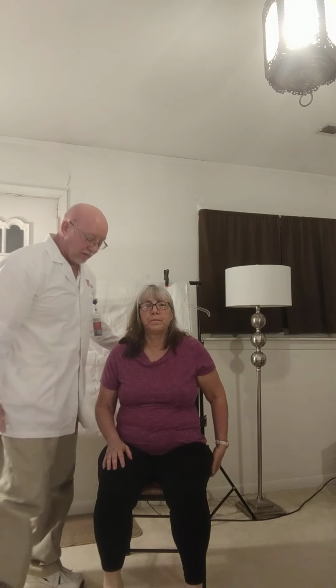The hamstrings, they curl the thigh, or flex the thigh, sorry. Plantar flexion and dorsiflexion of the foot. So she's 5 of 5 everywhere like that, all right?